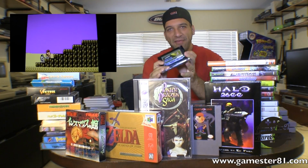Also have some more games I picked up. My wife actually spotted this game at the Classic Gaming Expo. Paid $35 for it, but it's not a bad deal. It's by Namcot, which I guess is, I don't know if that's Namco or what, but it says Namcot. And it's Star Wars for the Famicom. This is cool because it's complete in box, never opened.